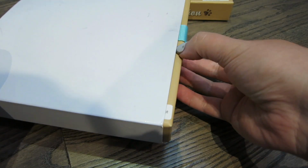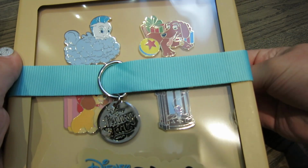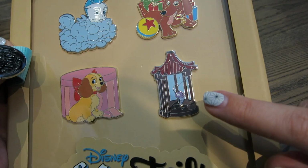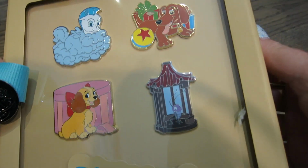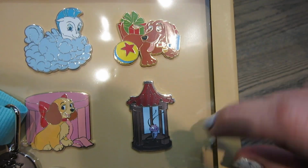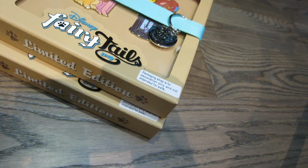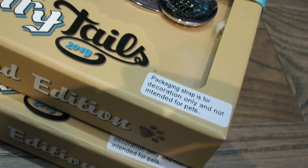And then the Goodbye pin set features baby animals with Lady, Cricky, Buster, and Pegasus. I don't collect any of these characters or movies, so I'm probably going to split this set up for trading. Also, please note that the collar is not actually for pets.